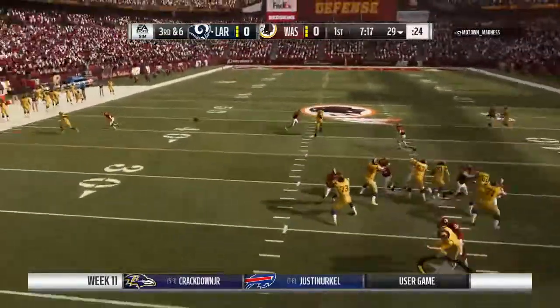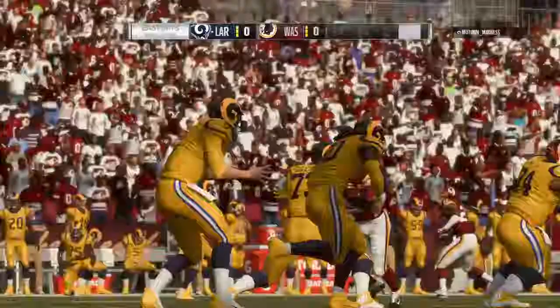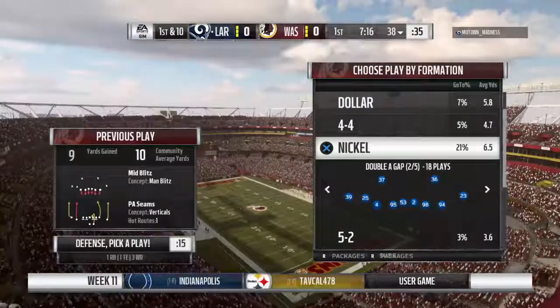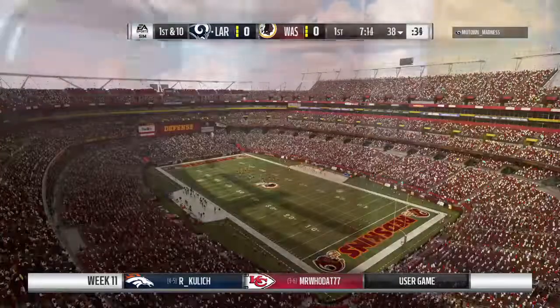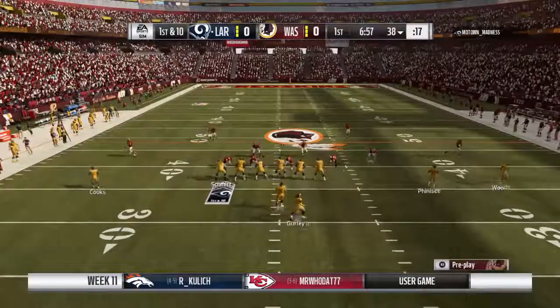They go play action with Gurley. Now Goff toward the sideline. He will have the 1st down. Good catch. He was able to keep the feet in bounds. They get 9 yards there, and they get a 1st down. So here's a 1st and 10 at the 38.